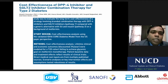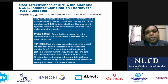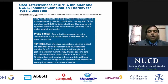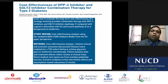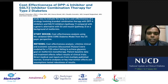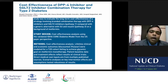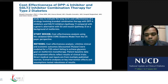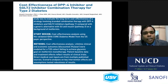So this study was done in the US. Cost effectiveness of DPP-4 inhibitor and SGLT2 inhibitor combination therapy for type 2 diabetes mellitus. The objective of the study was to evaluate the long-term cost effectiveness of a strategy involving branded combination therapy with DPP-4 inhibitor and SGLT2 inhibitors, that was pathway 1, compared with a generic alternative with sulfonylurea and insulin. The method was to extrapolate the findings of these landmark trials into the results.